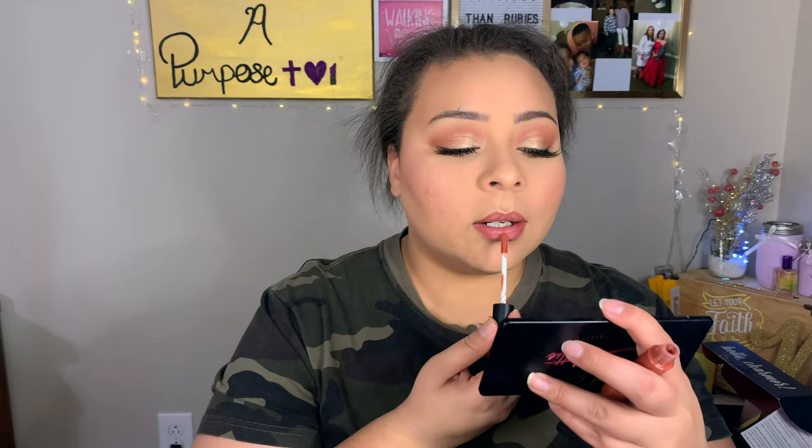Okay, so for lips, we're gonna go ahead and take the shade Charm right here. And this is actually a dupe for Lolita 2 by Kat Von D. If you've been wanting that, I believe that these ran for about $4 each, $3.99. This is a strange applicator.